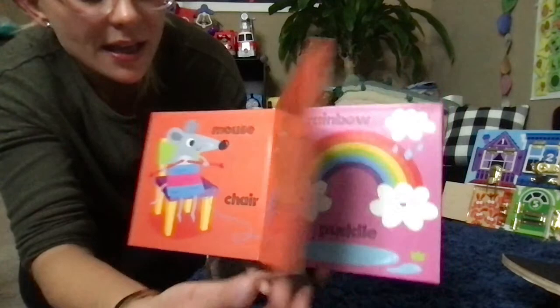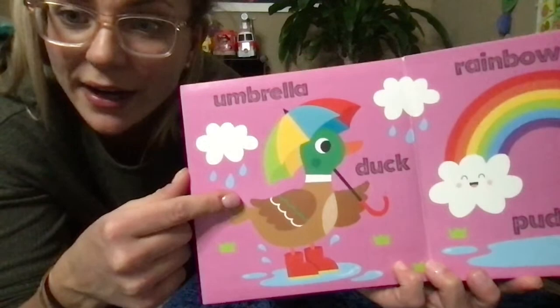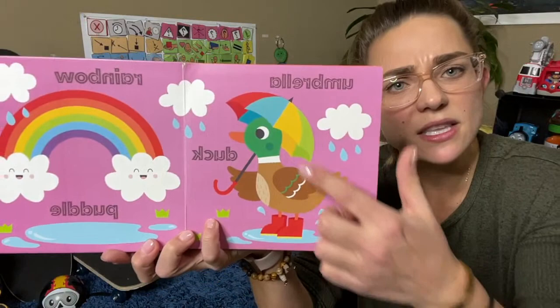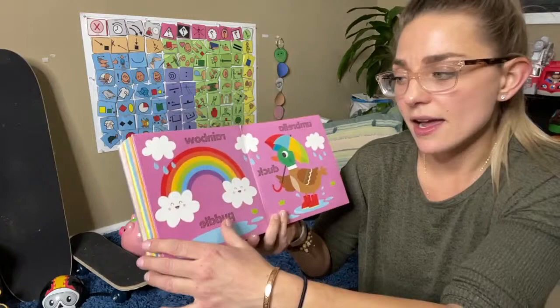And, ooh, look at that. A duck and a rainbow. Here's the rainbow. It's different colors. And here's a duck. Quack, quack, quack. The duck has an umbrella. Hey, why does the duck have an umbrella? Because it's raining. See, it's raining. So the duck took an umbrella to stay dry. And let's turn the page.